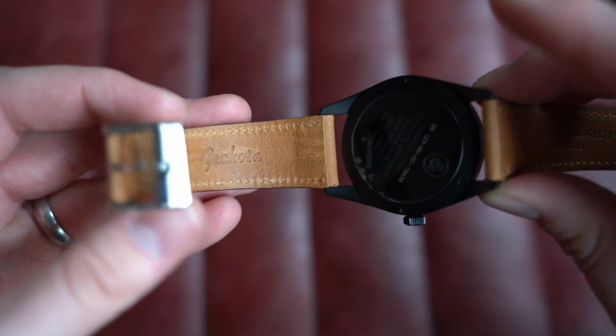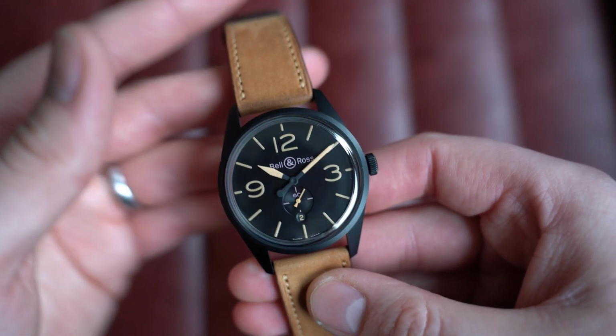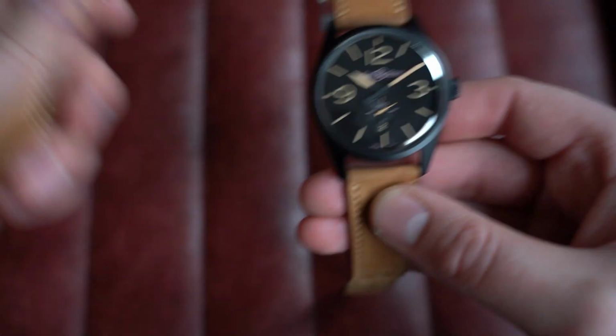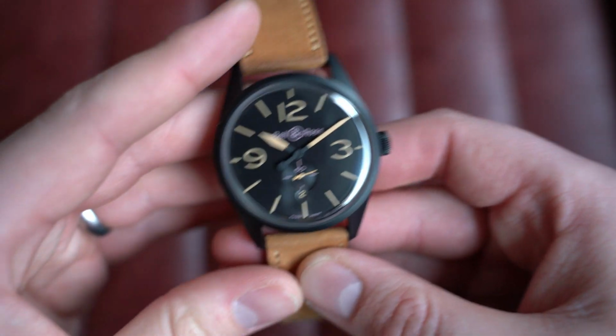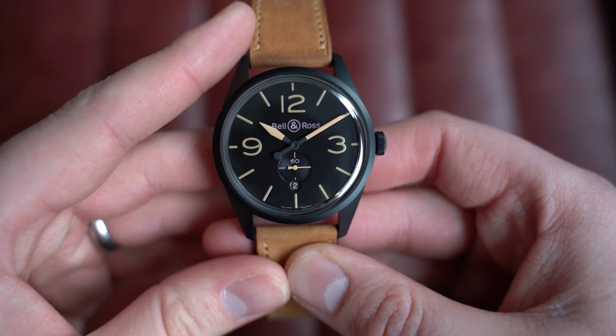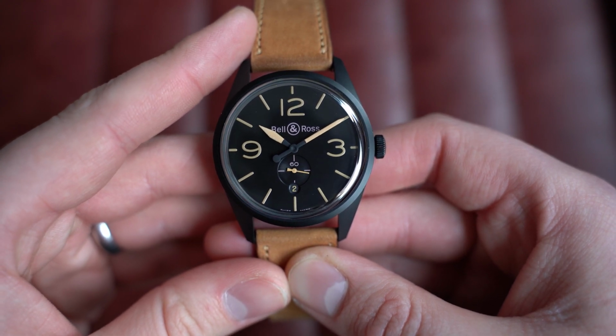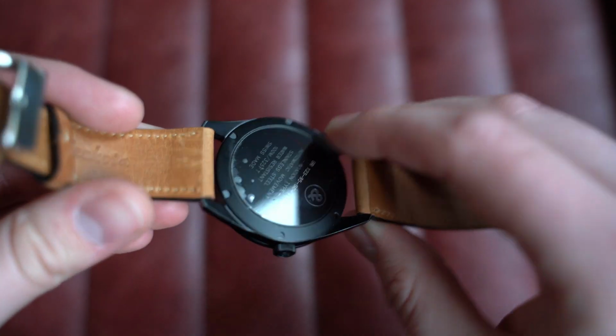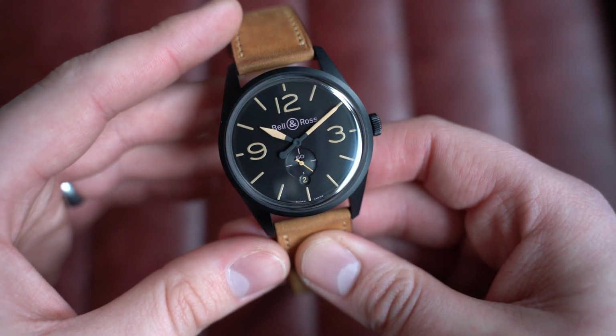And we've got it paired on a Dakota, really well suited leather strap, but it does also come with its original strap with a black buckle, as you'd expect as well. But we've just got it paired on this because I think it looks good. So this is the BRV 123-Heritage, and inside is the automatic BR caliber 305, and this one's from December 2020 with its box and paperwork, as you'd expect.